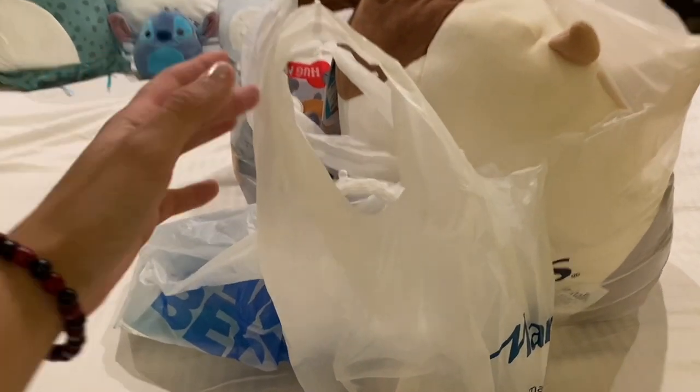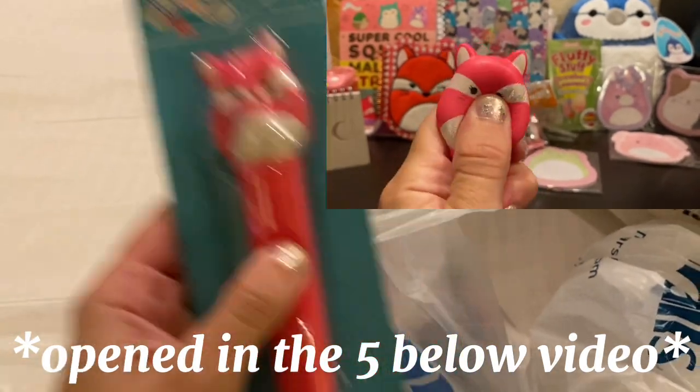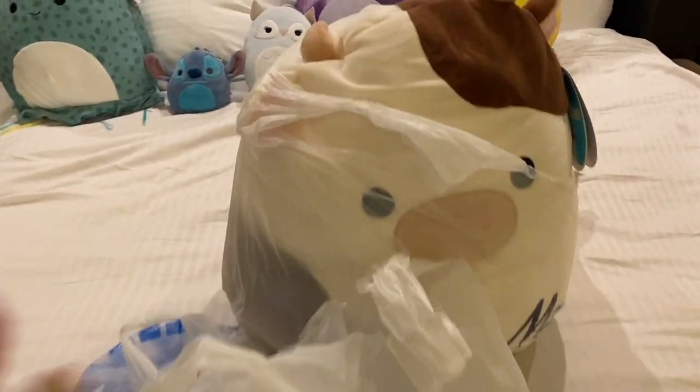And now the finale. Well, there's still another day of hunting, but literally I got the pins from Five Below that I wanted. And then I got the massive Ronnie, which is crazy, and then some cute babies. And then I got this guy from Marshall. So it's crazy. I'm so happy.